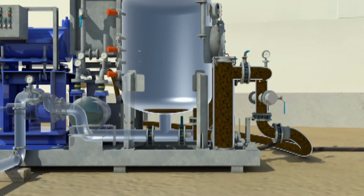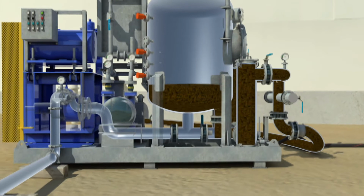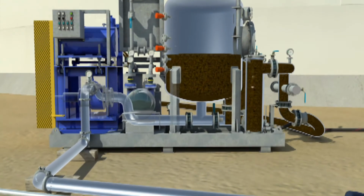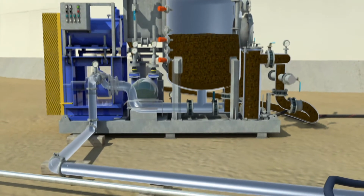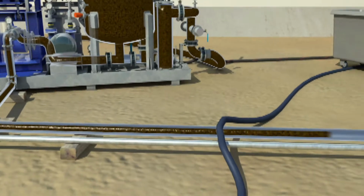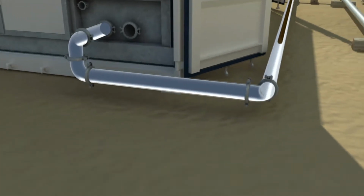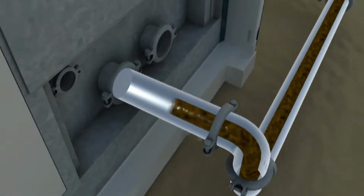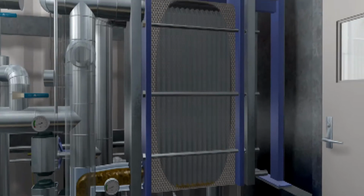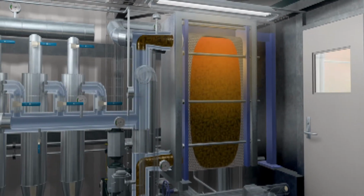Here, non-condensable gases are removed and returned to the oil storage tank to minimize emissions and economize on nitrogen consumption. In the absence of such gases, the vacuum tank can be bypassed. The oil is pumped onto the recirculation module. If the viscosity is too high, the oil is heated in a plate heat exchanger.